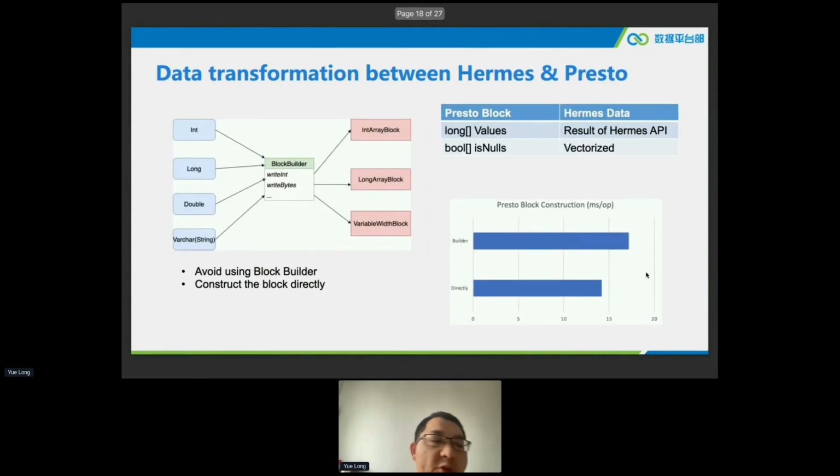Okay. Before this, we also implemented some other optimizations, like data transformation between HermesDB and Presto. As we know, we need to build a Presto block for further computation, right? Usually we use the block builder for different types like the int type, long type, and string type. But we found that the block builder is an interface and it's quite inefficient.